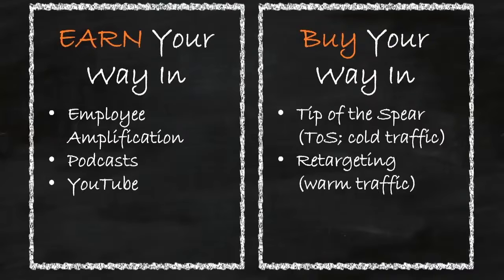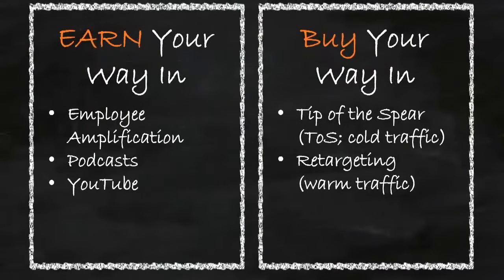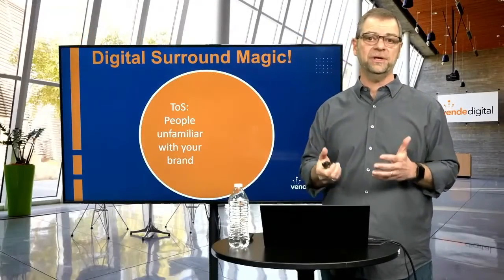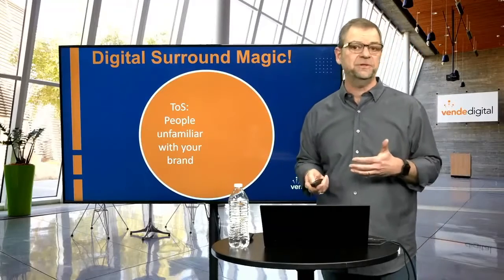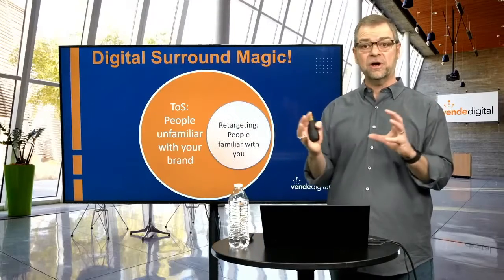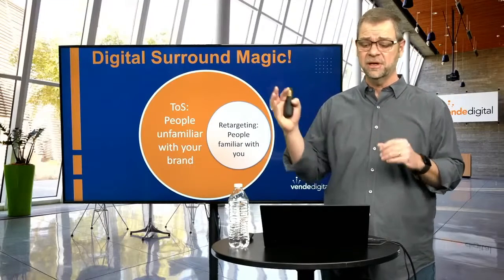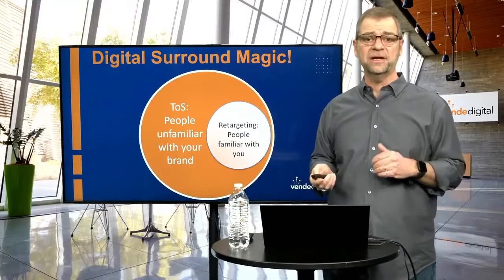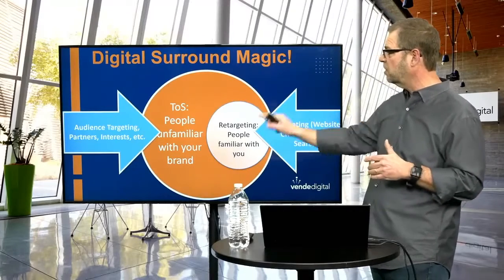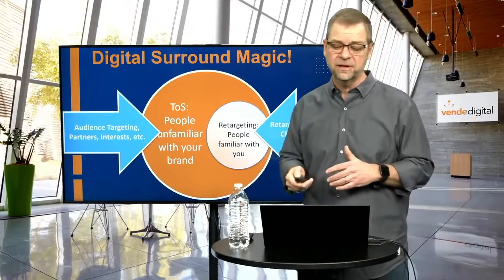Okay, so we're going to switch gears now and talk about buying your way in. There's two things that we really need to focus on: tip of the spear traffic and retargeting traffic. And these are both incredibly important for your digital surround. You know, tip of the spear is really trying to get in front of your target audience, but they don't know that you exist. And then the retargeting traffic is really, and there's so many different ways to retarget today, I won't have time to go into all that in this session, but those are people that already know that you exist, right? And so when we're thinking about our paid campaigns, we want to make sure that we're spending money in both areas, that we're doing audience targeting on the left side, and that we're retargeting people that come to our website or interact with our content on the right side.